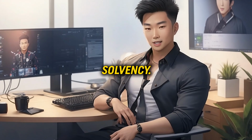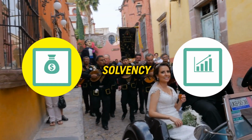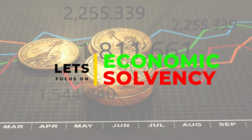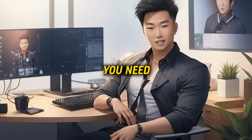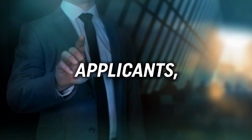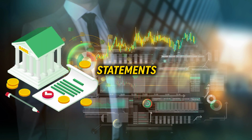Now let's talk about all the requirements and things you need to apply for the visa through economic solvency. Note that there are different ways to apply for the visa, such as if you are married to a Mexican wife, but the economic solvency option is the most common one for expats, so we will talk about that. First, let's focus on economic solvency, which basically means that the Mexican consulate has a specific threshold of how much income or savings you need to have before they grant you visa and later residency. For single applicants, you will need to show roughly $3,000 per month of income and provide the last 12 months of bank statements proving that.